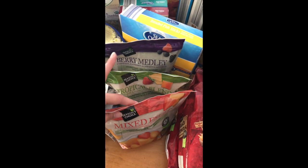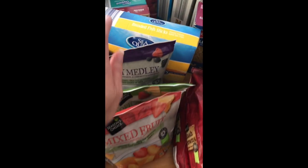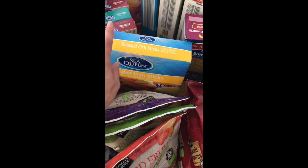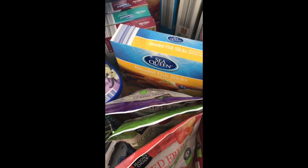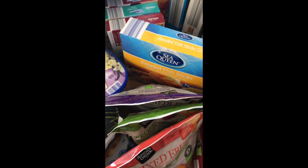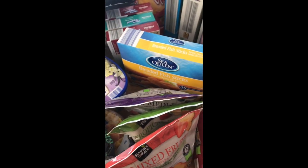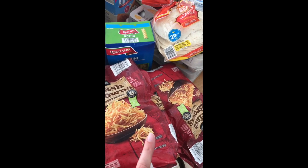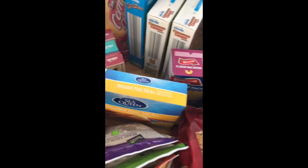We are doing smoothies for breakfast, so I got some berries. That's also a very good price at Aldi. Sometimes I just want a quick lunch, and I know this is probably disgusting to some people, but my kids like fish sticks. And so, where's the other thing? I'm missing a bag, but there is a bag of chicken nuggets too, somewhere.